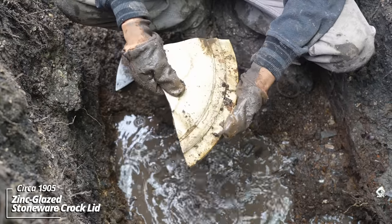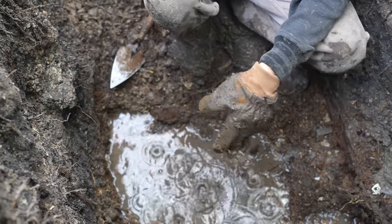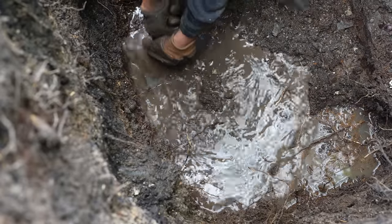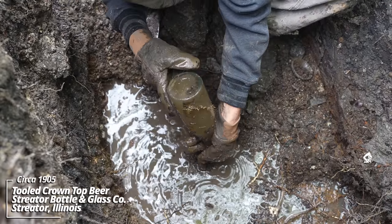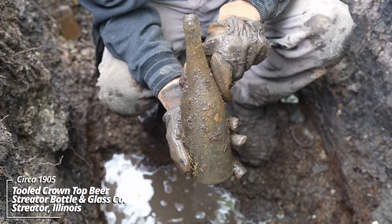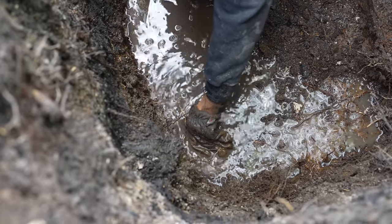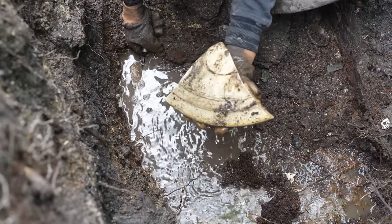Wow, that's like a 20-gallon crock lid. That's definitely the biggest crock lid I've ever dug. That's wild. All right, another jeweled crown top beer. Streeter Bottle and Glass Company. Oh, I can feel all the bottles down here. Ton of stuff. Another part to that lid.